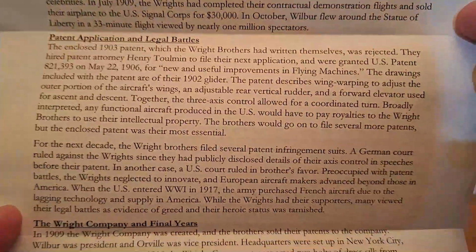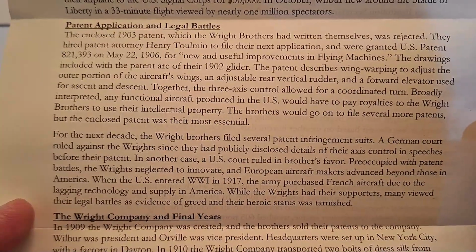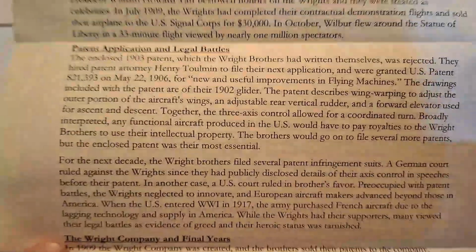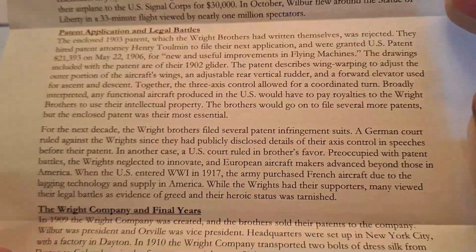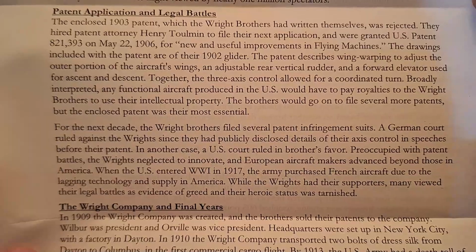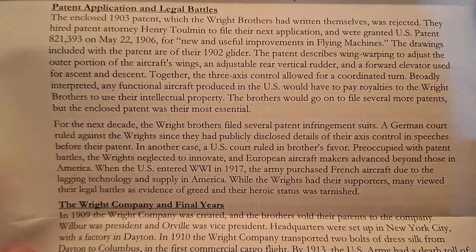The patent is for new and useful improvements in flying machines. The drawings included with the patent are of their 1902 glider. That would be that guy right there. Where was I? The patent describes wing warping to adjust the outer portion of the aircraft's wings, an adjustable rear vertical rudder, and a forward elevator used for ascent and descent.